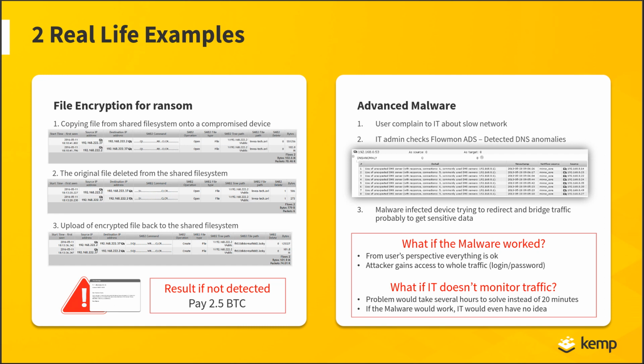But what if the malware would work? From the user's perspective, everything would seem okay. The attacker would gain access to sensitive information like logins and passwords, and IT would have no idea that there is a security threat inside their network.